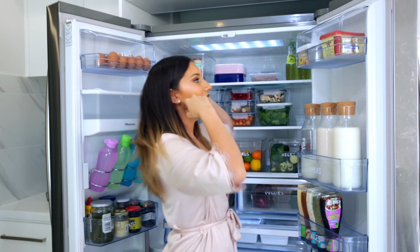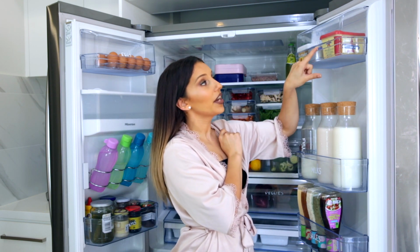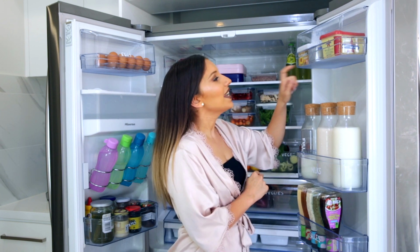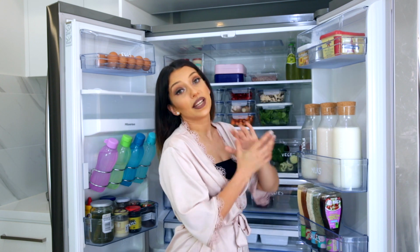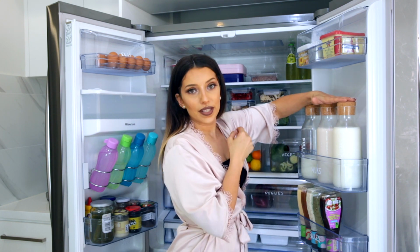Finally getting over to this side of the fridge. Pretty clear, butters up the top in the top container. I've written that across the front for anyone who comes along and puts new things in the fridge. We've got Nutella, we've got cooking butter, and we've got your regular spreading butter. Moving on down, my milks.